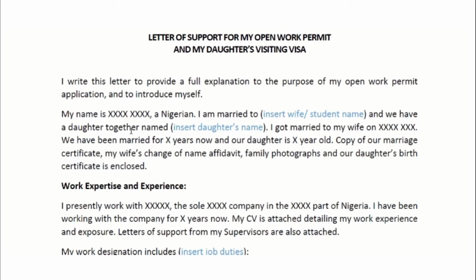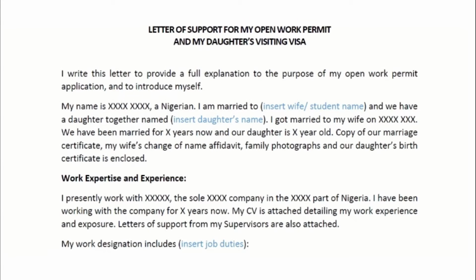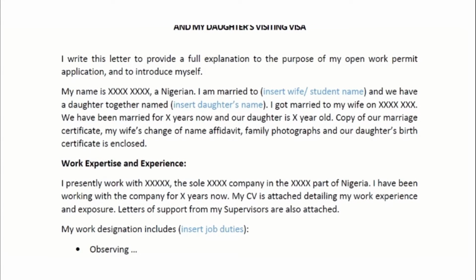Okay, so my name is Dash. I'm a Nigerian. I'm married to, he put in my name here because I'm the student, and we have a daughter together. If you have more than one child, put in, we have 2 children, 1 boy and a girl. So name this and name that, so make sure you put in the names of all your children, both accompanying and non-accompanying. I got married to my wife on our wedding date. We've been married for X years now, and our daughter is X years old.